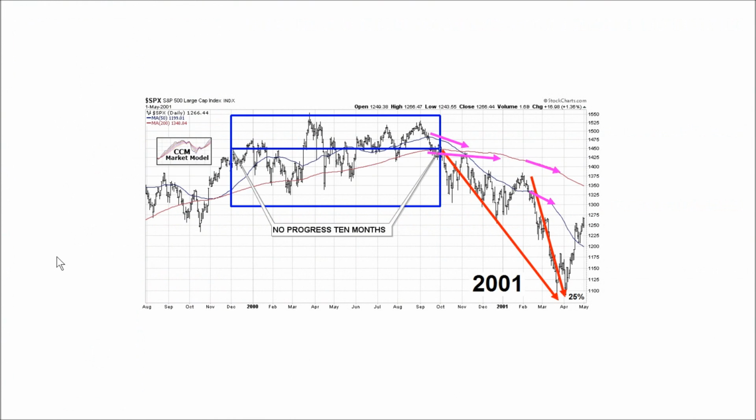We'll open this week's video by comparing the peaking process in the S&P 500 in 2001 and 2007 to the present day. This is a daily chart of the S&P 500. This is August of 1999 where my cursor is. We've got the 50-day moving average here in blue and the 200-day moving average in red.